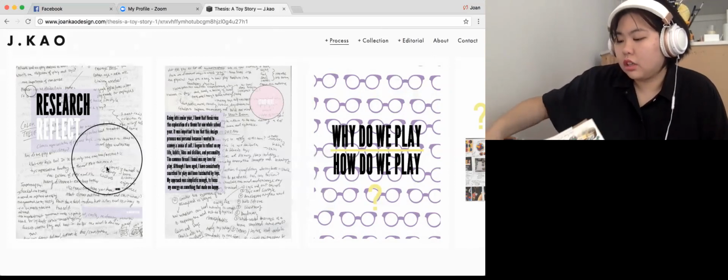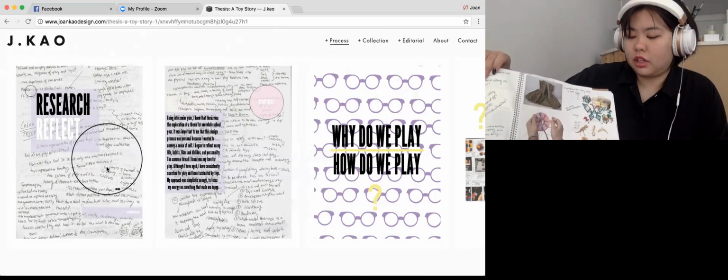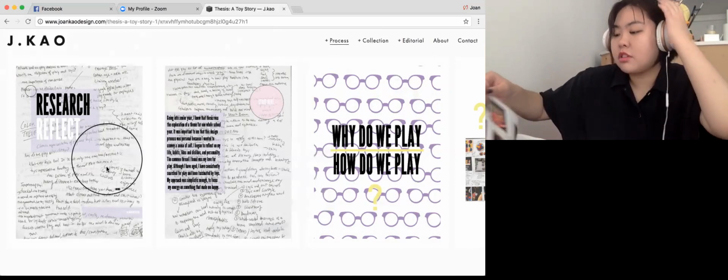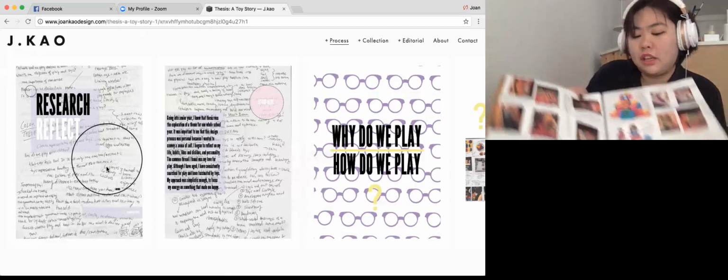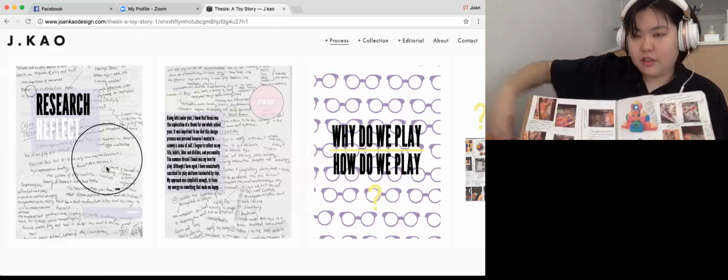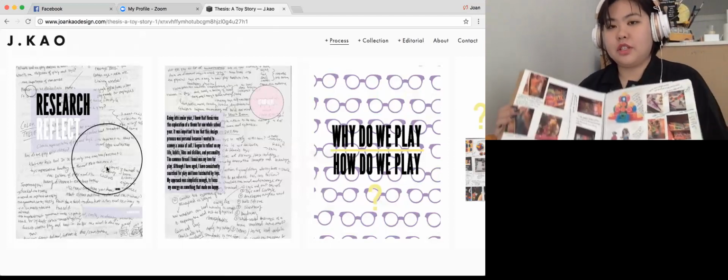And then this is paper cutout dolls. This is puzzles and things. Those are very specific types of puzzles. And this was just me literally going into toy stores and taking pictures of toys and then writing down all their characteristics.